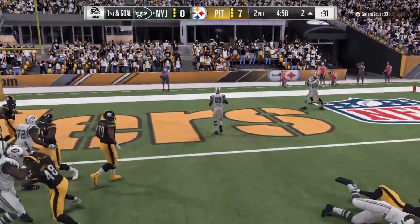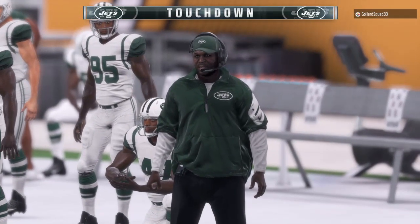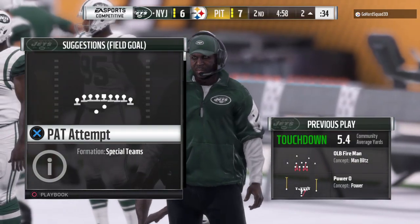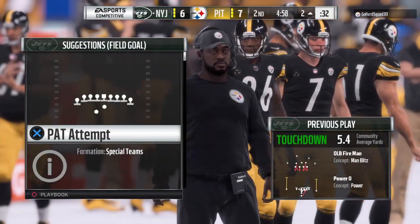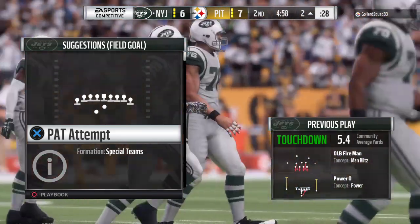They'll run. This is Powell. And he is in. Touchdown, New York. Bilal Powell taking it in from 2 yards out. And the Jets are an extra point away from tying this thing up. And they're able to run it in.